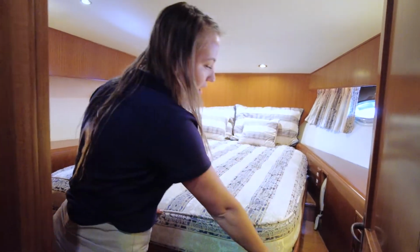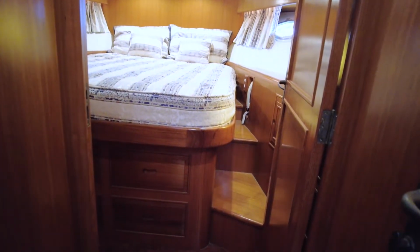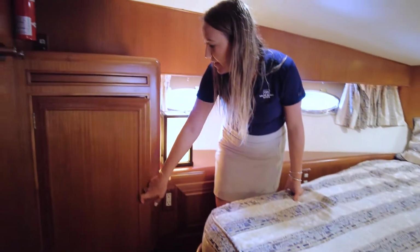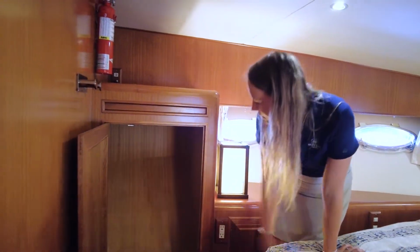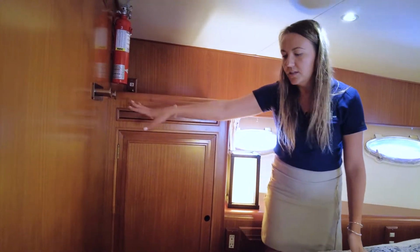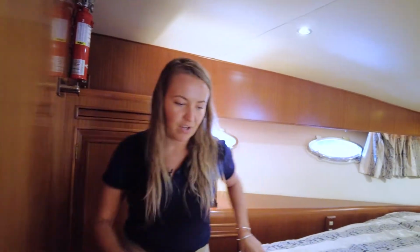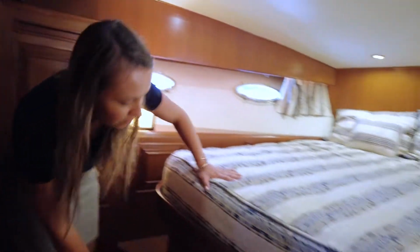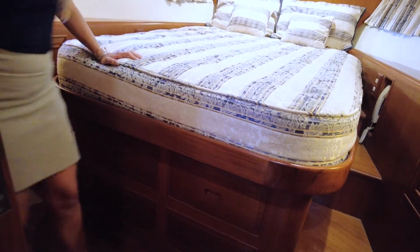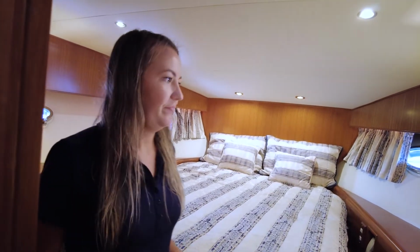There's 2 steps to get up to the bed on either side, and there's little cabinets there. And on this side we have a nice deep hanging locker. There's also been 2 hooks added here for miscellaneous items, bags you can throw there, jackets or whatever. And there's also under the bed storage as well. So there's some drawers under here, and there's also its own separate AC control for the stateroom as well.